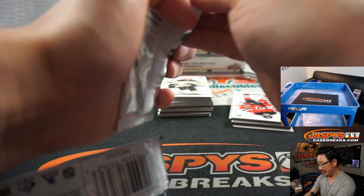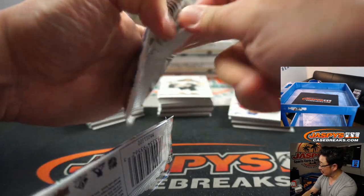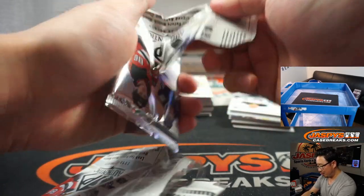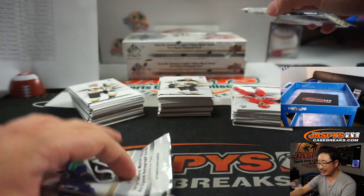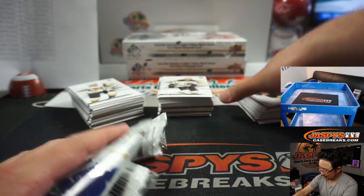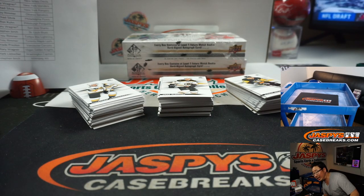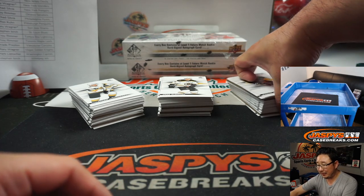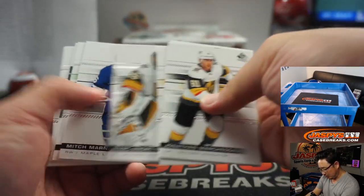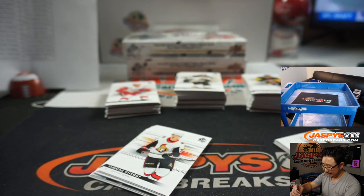But you know what? As far as an hour and a half long break goes, I feel like there's more eye candy in SP Authentic than there is in, like, if I was doing a Bowman baseball hobby edition. I love the jumbo edition. The hobby editions, I feel every minute of that hour and 30 minutes that it takes. This one, for whatever reason, doesn't feel like that.